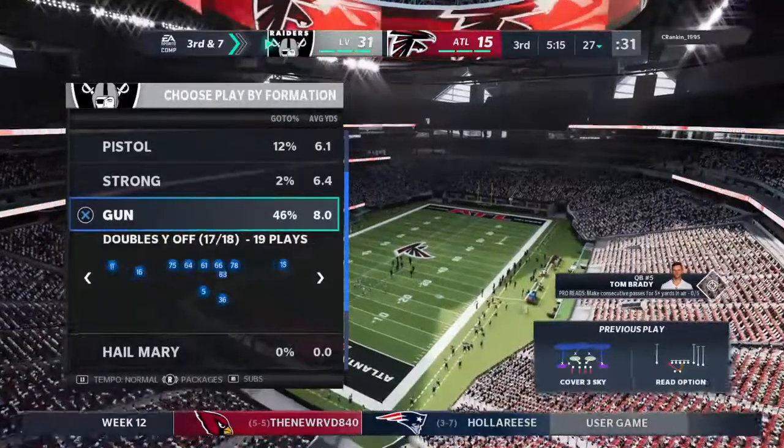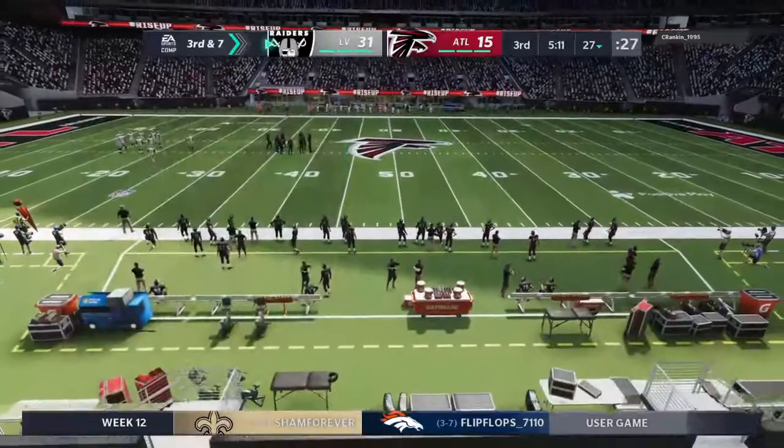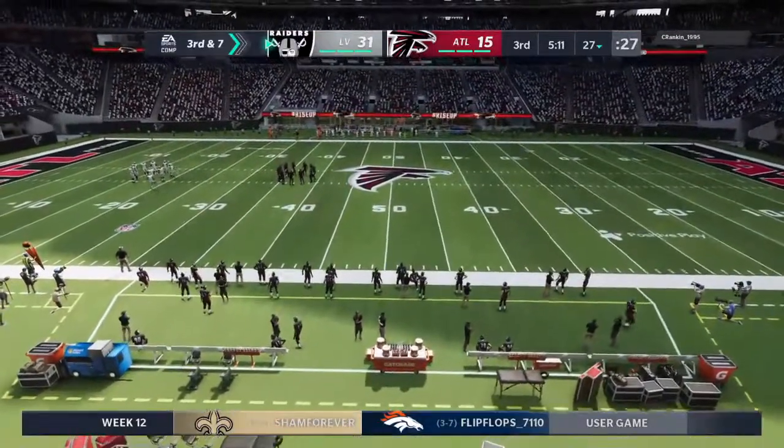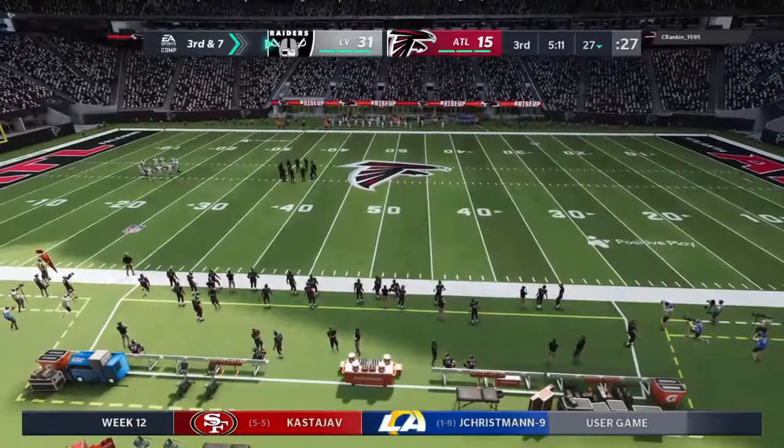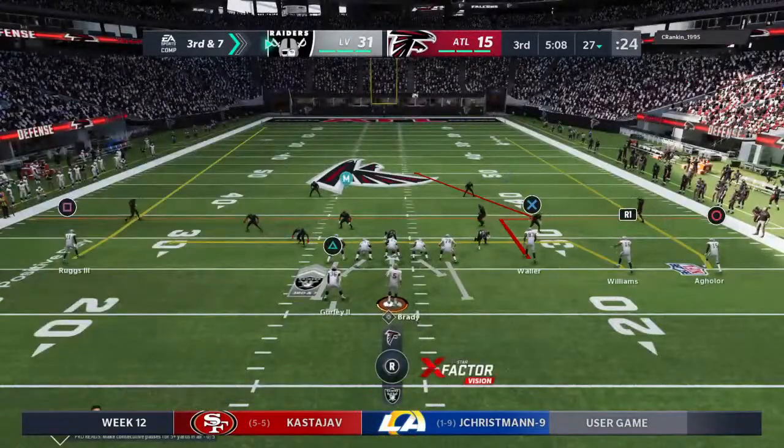Well, that's a good start to this drive on the defensive side of the ball. Force the incompletion on 1st down. Then you're able to shut down the running play on 2nd. Yeah, I wouldn't be surprised now. A little bit of pressure going at the quarterback in an expected passing situation.